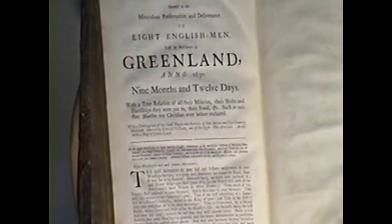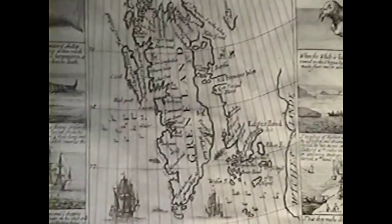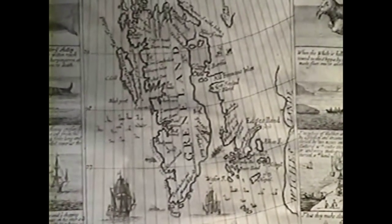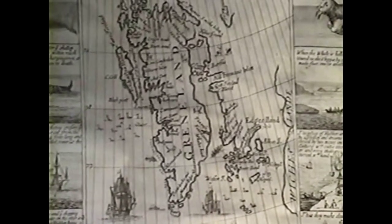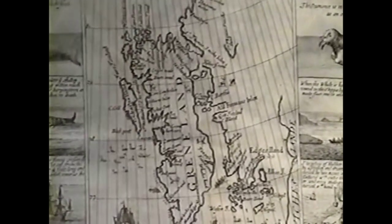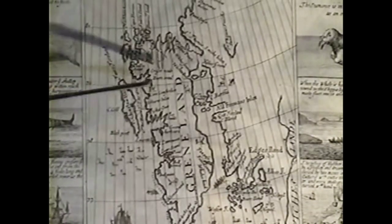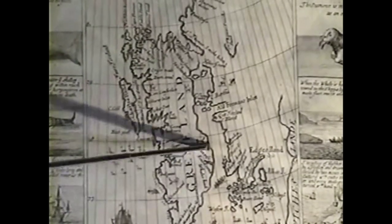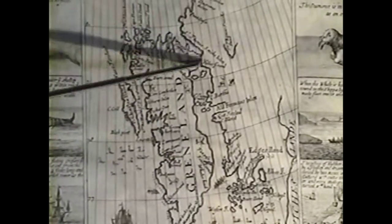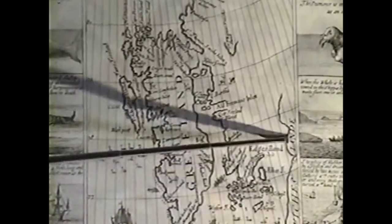The map that we're going to show you from this book is of Greenland. Towards the end of the book, we find this beautifully detailed map of Greenland. Several items of interest. Here's an island which perhaps could be Grönland, Greenland, the east coast of Greenland. And it shows a body of land right here. And over here says Witch's Land.